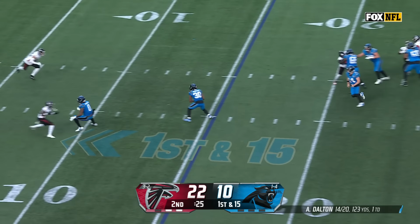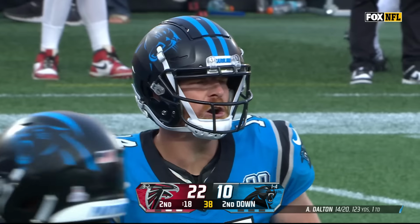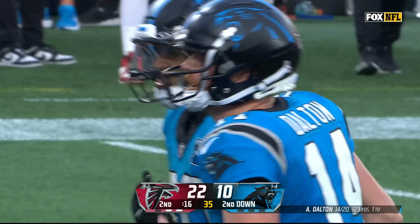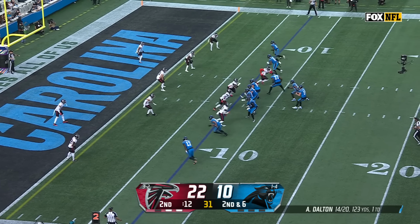From the pocket, he'll dump it off to Hubbard. He's got to beat a man, and two close in on him. Oh, he's giving him a call. Yep, he's going to go. The clock running, 14-13 counting. No timeout. You're going to get some sits in the end zone.